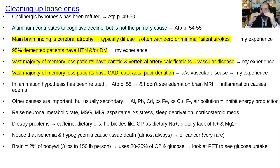You want them to be even: blood delivery with oxygen and glucose, and metabolic demand. If you ramp up metabolic demand, you have to ramp up blood supply, or that neuron is at risk to die from apoptosis, programmed cell death, because it can't meet its energy needs. Also, if you further lower the cell's ability to produce energy because of things like aluminum, hydroxynonenal, and all that stuff, you're creating a bigger difference between the energy delivery in the form of oxygen and glucose relative to the metabolic demand, making the cells more likely to die.